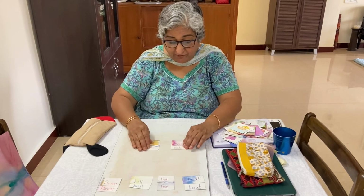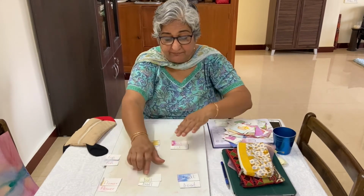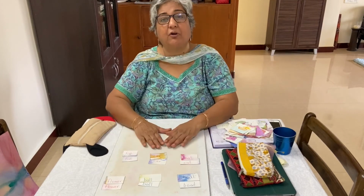You may find that the child may have a bit of a problem in matching car and cat, and similarly ball and boat, because both of them begin with the B. So you can play around with all of these.